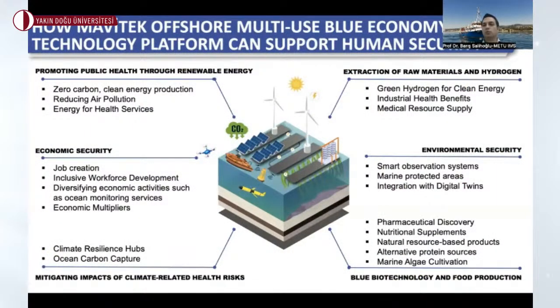How does this contribute to human security? It promotes public health through renewable energy, zero carbon, clean energy production from the sea, including solar, as well as green hydrogen for clean energy, industrial health benefits, and medical source supply. And it supports environmental security through smart observational systems, marine protected areas integrated with digital twins. And blue biotechnology and food production include pharmaceutical discovery, nutritional supplements, and alternative protein sources.